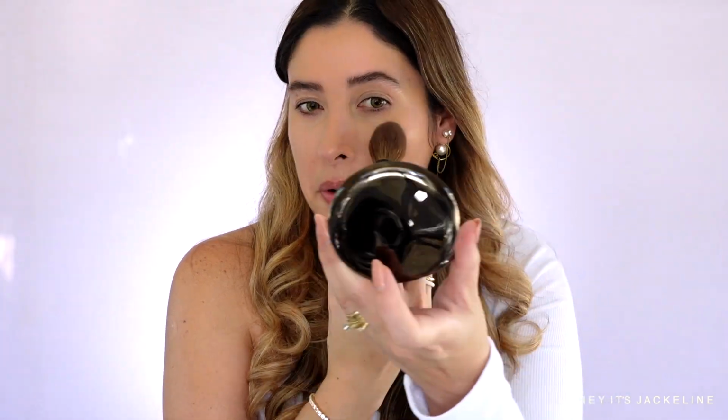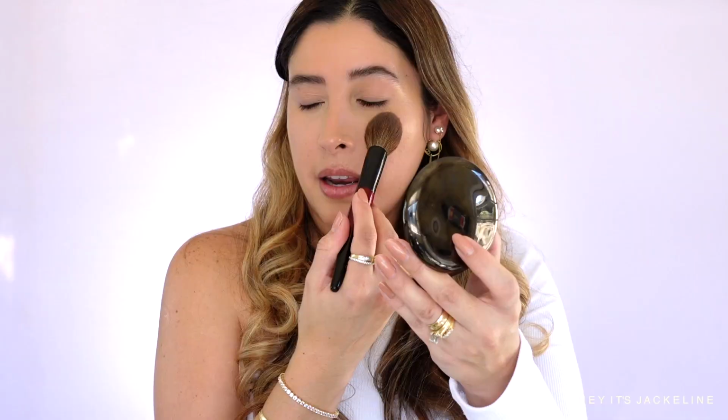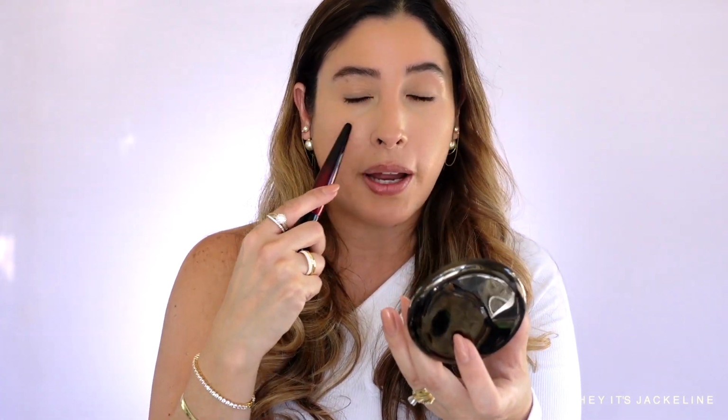Very natural finish. And I'm just gonna use the opposite side of the brush with the Perfect Blur Finishing Powder, and I'm just gonna apply it under my eyes. Now I find that this powder is non-drying, but I like it more for the rest of my face more than underneath my eyes. That's just something that I prefer.